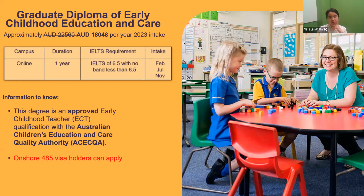Graduate Diploma of Early Childhood Education and Care. It is more for onshore students and onshore agents. I know for certain markets, for example China or Taiwan, there is demand for these courses. So I just wanted to put this information out there. I'm just gonna briefly mention it. The tuition fee is very affordable. It is a 1-year course.